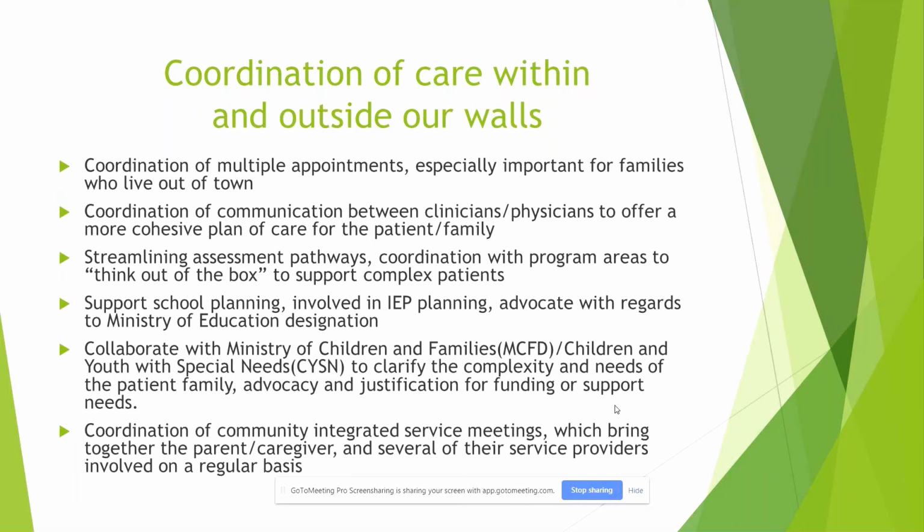The other piece of work is streamlining assessment pathways and coordination with program areas to think out of the box to support complex patients. Obviously, every clinic has their own eligibility criteria and their pathway, and we know for some of these complex kids that those boxes of pathways don't always work. So part of, I think, the novel idea of Connect for Care is working with program managers to say, is there a different way we can do this for a family? And we've been very, very successful in creating new pathways for this small population of kids to make assessments more efficient and streamlined across clinics.